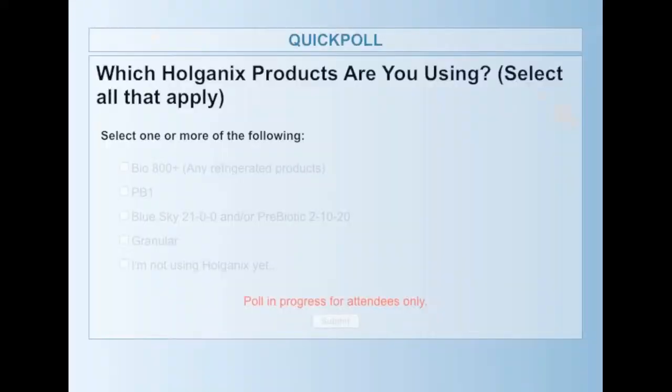We have another question. Are you using a Holganix product currently? And if you are, which one is it? You can select more than one here. So we have Bio 800 Plus, which is the refrigerated version of Holganix. We have PB1 or PB1 LTO. Then we have Blue Sky 2100 and/or the prebiotic 21-0-20 with armament. And then any of our granular products that are infused with Holganix. And then the last option, I'm not using Holganix yet.